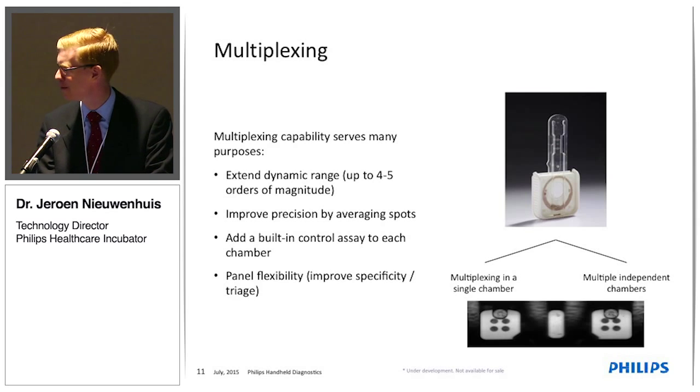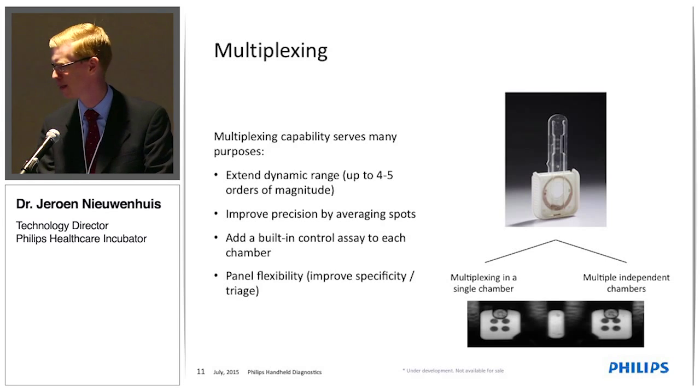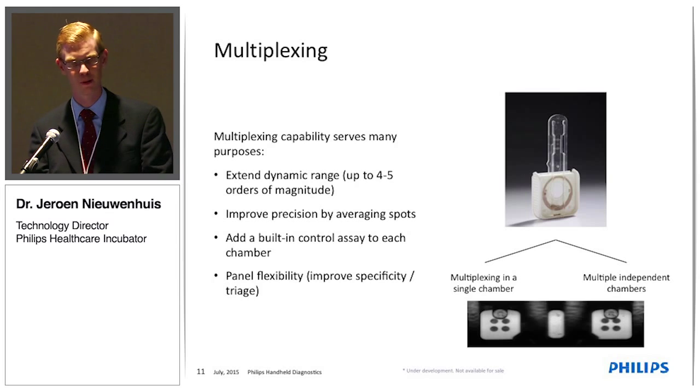You can also use it for some other tests where precision is very important. And in this case, we sometimes print the same spot multiple times, and then you can do some averaging over the spots, or you take the average of the two spots that give the most similar signals to get a more precise result than you would get from a single reading.